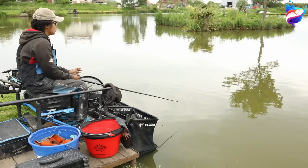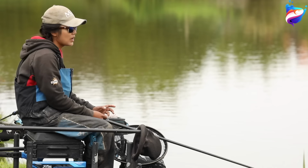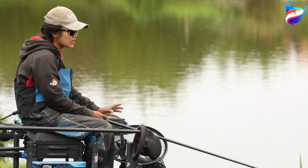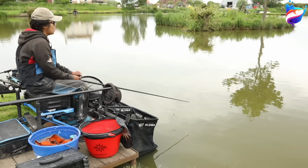It's nearly all in. Just looking around my swim, there's a lot going on. Like them days where you get to your peg and you think, what am I actually going to start on? That is today. This is going to be one of those days, I think. I'm going to start short. I was thinking about chucking a pellet out near the island because there's quite a few fish mooching around, but I'm going to start short because you can snaffle a few quick fish short and just work my way out.